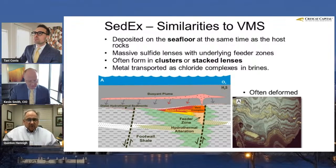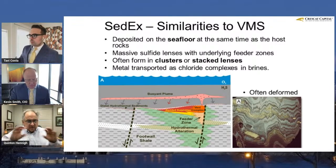So these SEDEX deposits, they're similar to VMS in many ways, but they don't necessarily have that direct volcanic association. Most of them are hosted by sedimentary rocks like muds and shales and fine grained rocks like that. And oftentimes when they are deposited, layers of almost pure sphalerite, which is zinc, and galena, which is lead, and they're mixed with muds and stuff. And then when they're brought up onto the continent, they're abducted, effectively, or brought up onto land. They often go through a lot of squeezing and pushing and squishing around where it deforms the rocks.